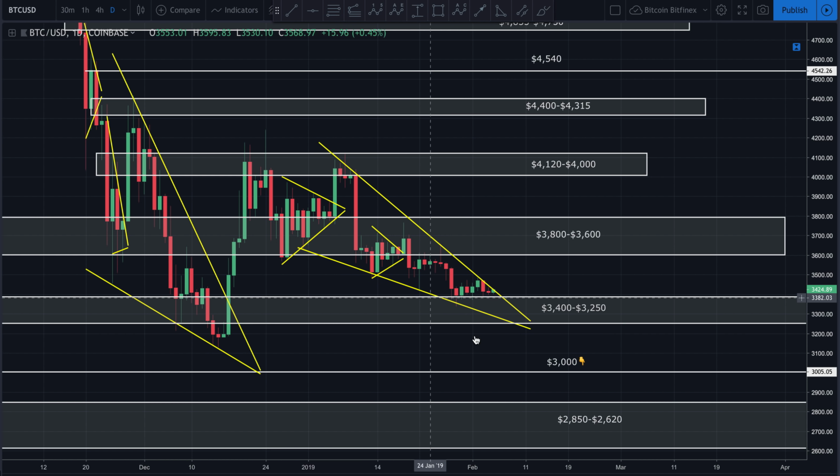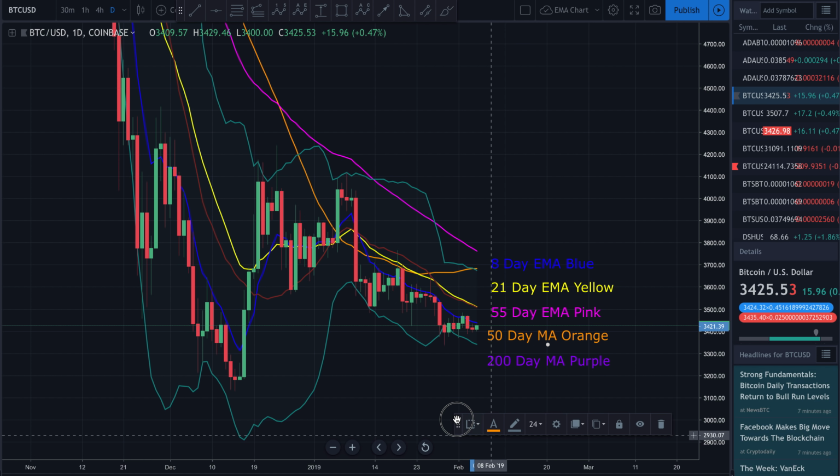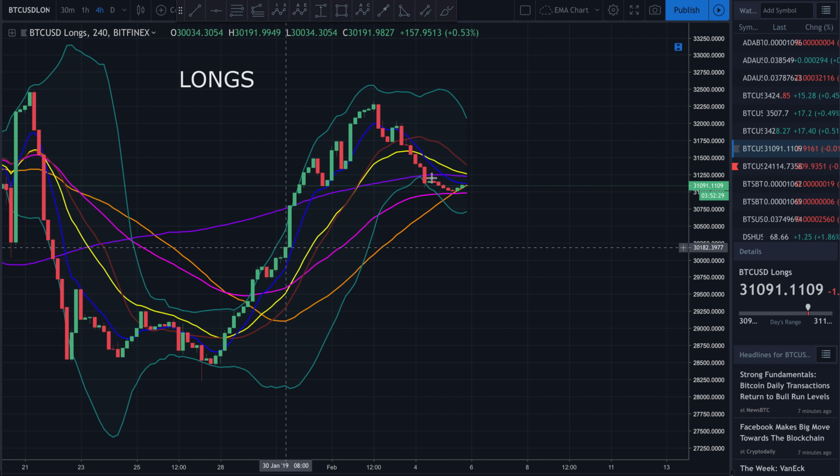And so market makers are looking to manipulate the market. The question is, where are they going to drive price? They're going to drive price up. They're going to drive price down. And as I always tell you, you come over here and you look at longs versus shorts, guys. Typically, you want to see who's outpacing who.